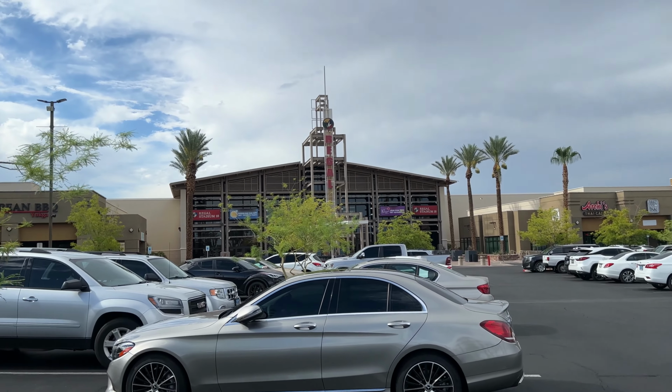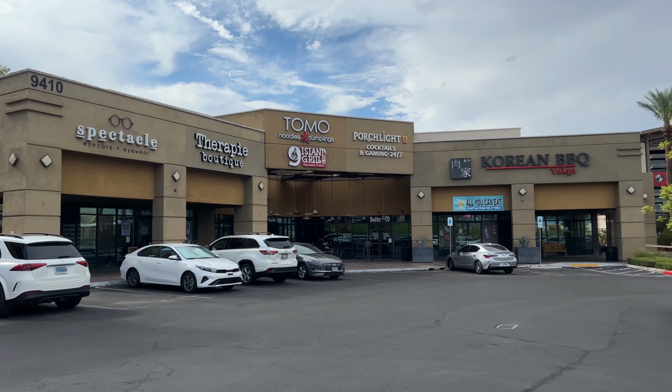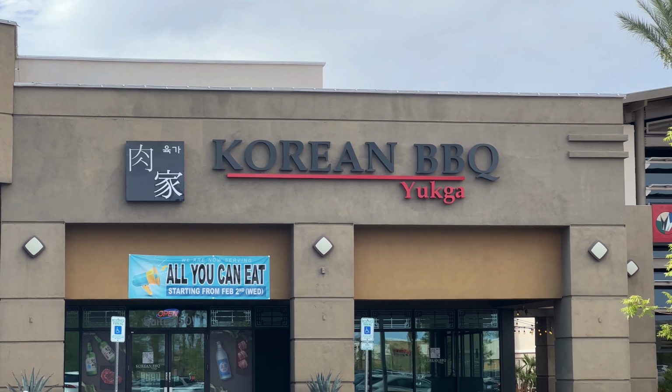There's also a hair salon here called the Poppy Collective, and if you're a Golden Knights fan, William Karlsson just went and got his hair cut here recently. I think I'm really gonna miss his long golden locks.